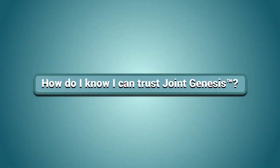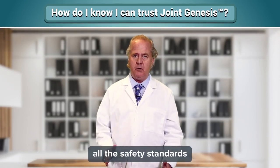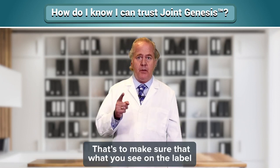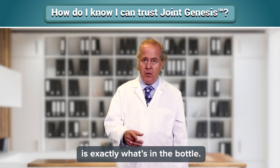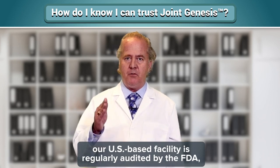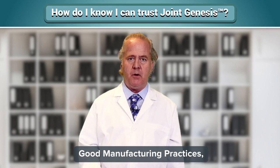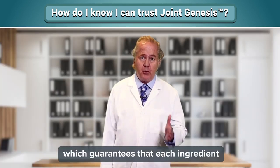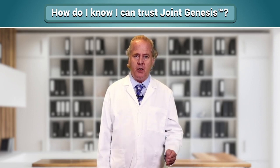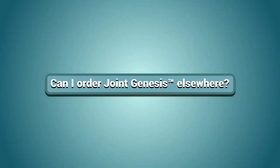How do I know I can trust Joint Genesis? Earlier in this presentation, I shared with you all the safety standards that BioDynamix adheres to when manufacturing Joint Genesis. That's to make sure that what you see on the label is exactly what's in the bottle. Unlike many other manufacturers, our US-based facility is regularly audited by the FDA and adheres to current good manufacturing practices, which guarantees that each ingredient that goes into Joint Genesis is rigorously tested for purity and potency and to ensure against toxins and contaminants.